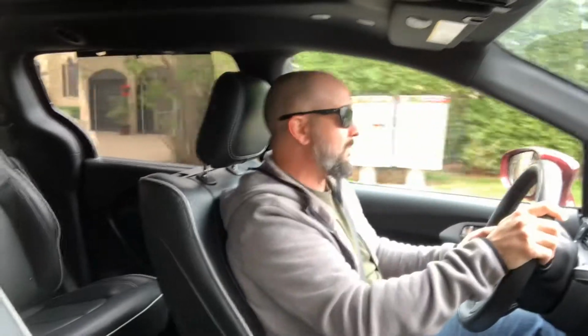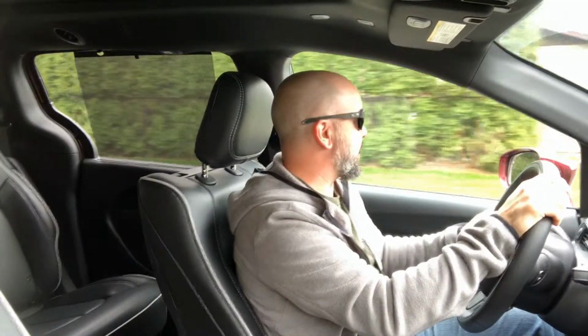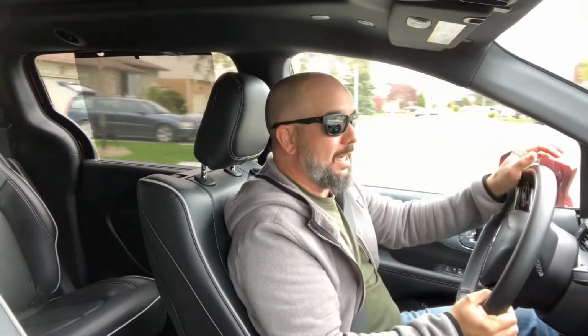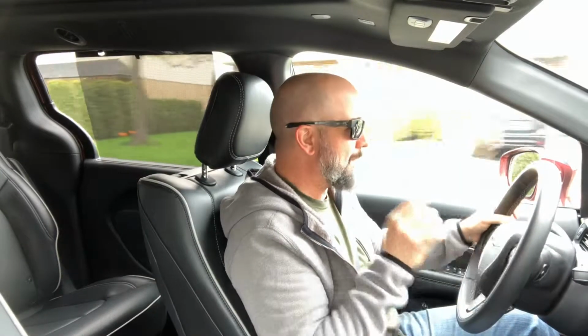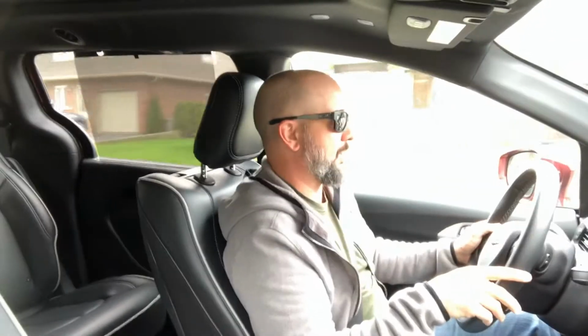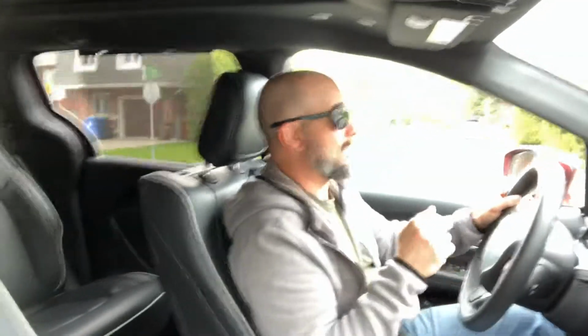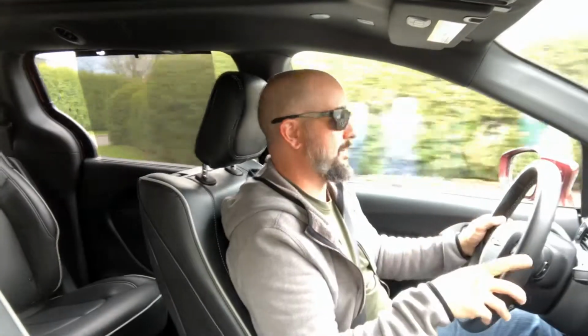However, even with mine, it was about a 250 kilometer total little road trip, I'm still averaging between 6 and 7 liters. Actually, my peak was about 7.5 liters per 100 kilometers, which for a vehicle this size, this capable, is still fairly impressive.